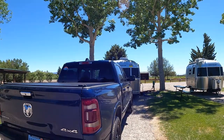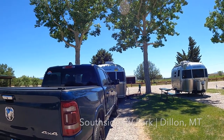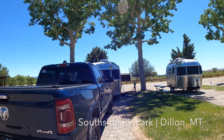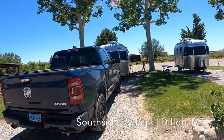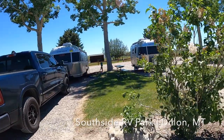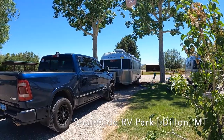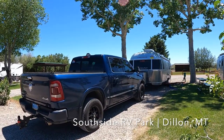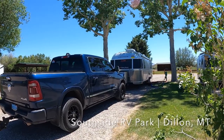Here we are at Southside RV Park in Dillon. We are in space number 6. 50 amp, full hookup, pull through. She was able to do this for us on 4 days' notice. We are in the shade. We've stayed here in this park 3 years ago. I think this was my 5th or 6th stop.